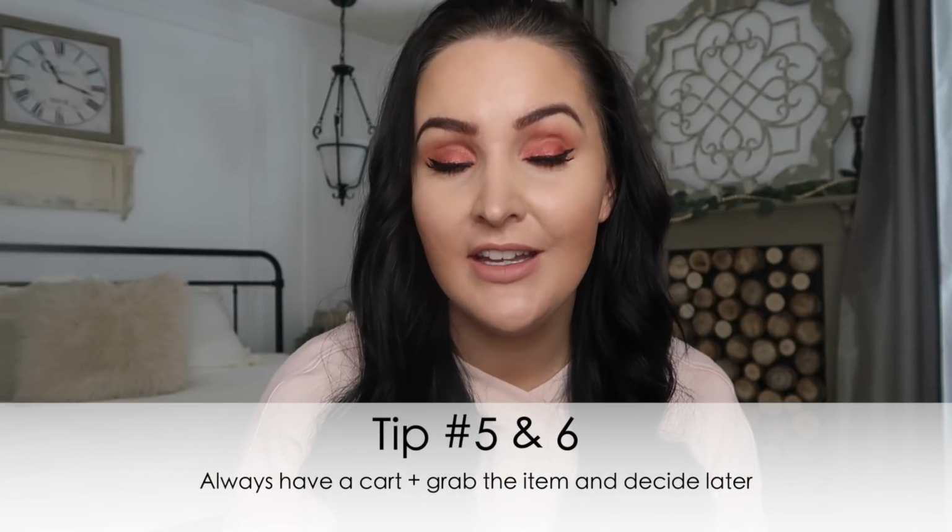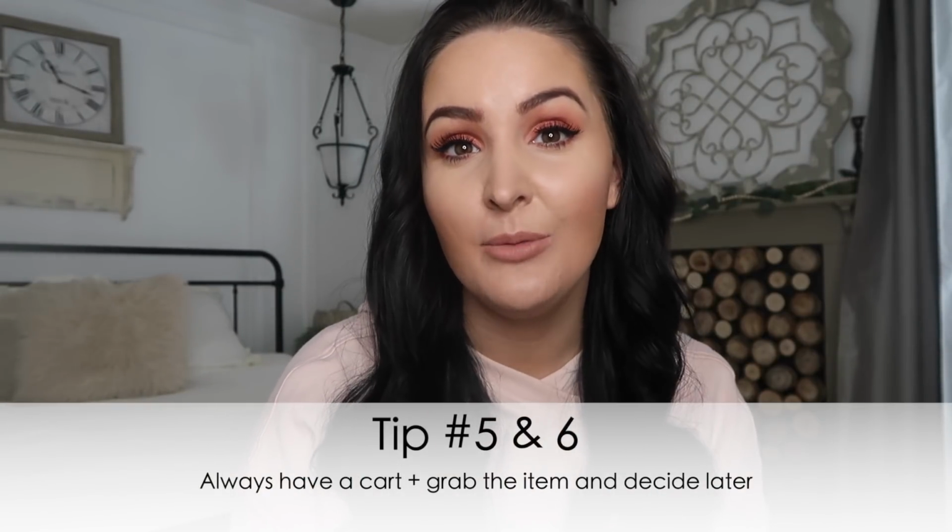But another tip would be to always grab a cart, and if you ever see an item you're questioning, put it in your cart. Don't wait to think about it and then come back and get it. I promise it's probably going to be gone. That's happened so many times to me. It took me losing probably 20 items to finally realize, okay, I'll throw it in my cart, and then as I'm shopping around, if I decide I don't want it, then I will put it back. But if you're questioning it at all, put it in your cart, because nothing will make you more mad than when you're watching someone else walk with it in their cart.